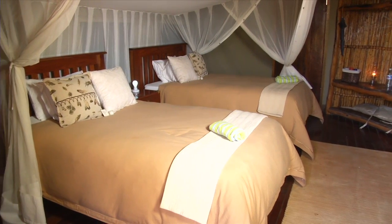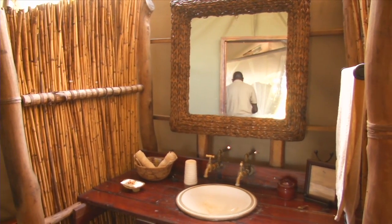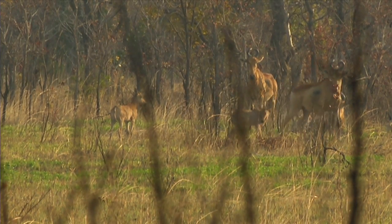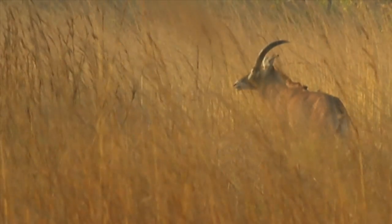So from a wildlife and from a wilderness perspective, it's the most amazing experience you can have. If you come across any special or interesting animals, you've basically got them to yourselves. There's no maddening crowds here. And that's a real attraction, and it's what I want to try and maintain.